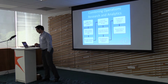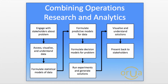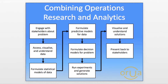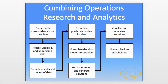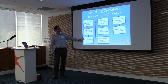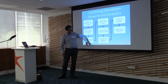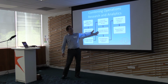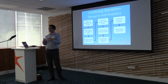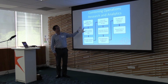Okay. So the way I think about how we use operations research and analytics together, and this is in all our application areas, so we work other places than just health, is essentially this flow chart: engaging the stakeholders about the problem, getting access to the data, and I'm sure as a data wrangling organisation, you understand the difficulty sometimes there, using that data to form some statistical models, maybe some predictive models, and then where we really work is in the decision models, building some decision models, running experiments, getting solutions, understanding what those solutions mean. So a lot of the time with my students I say you can't say X1 equals this, you have to explain to the user what X1 actually means, and then presenting those solutions back to the stakeholder. And obviously there's lots of feedback loops and iterations all the way through this process.